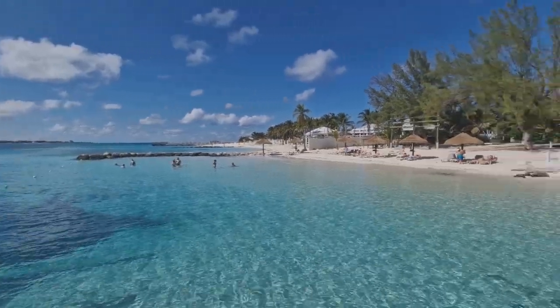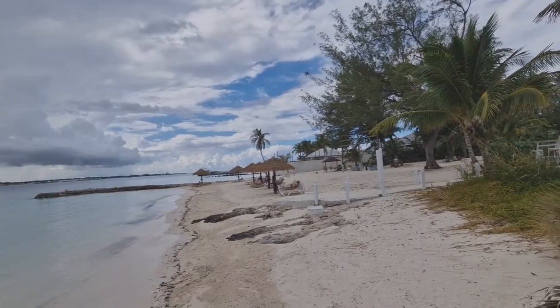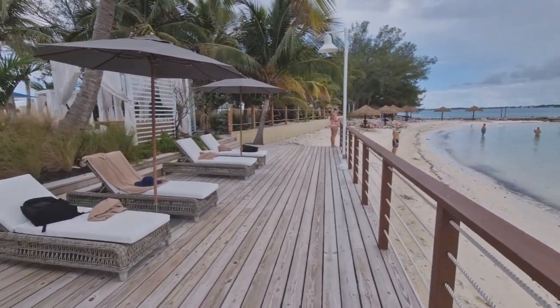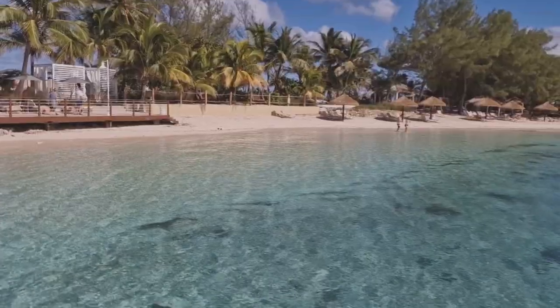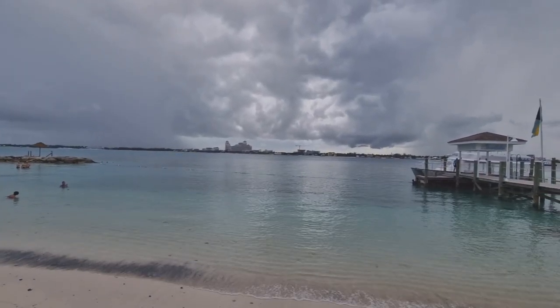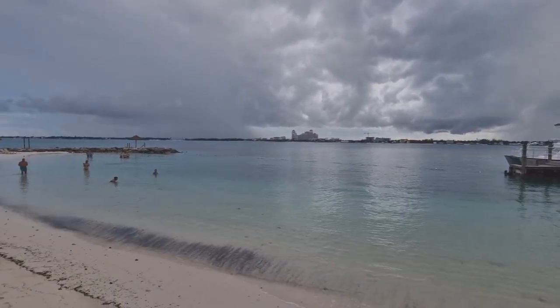On the left, you will see an area of the beach where you can sunbathe. On the other side, there are more sun decks, as well as another beach area where you can sunbathe and swim. From here, you can see the mega resort, Baha Mar, on the other side. Let's continue our walk. So I'm just walking along the beach now.